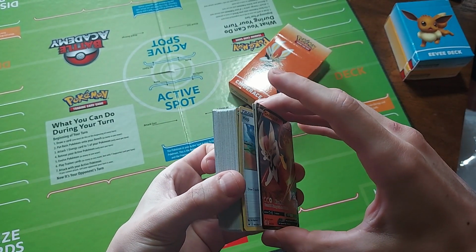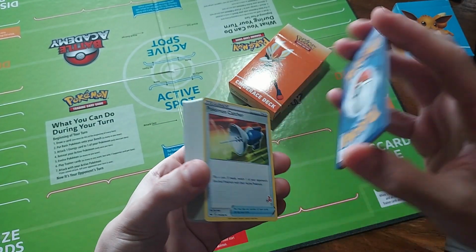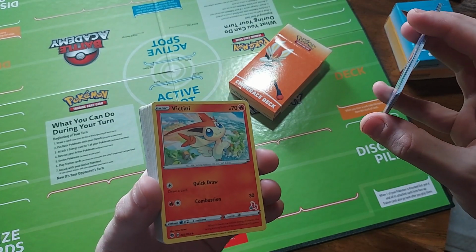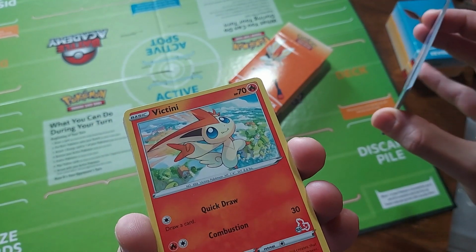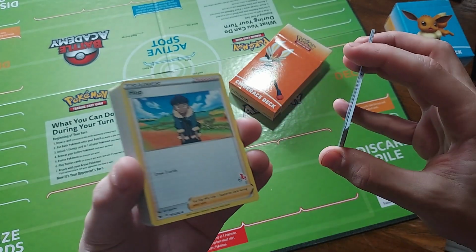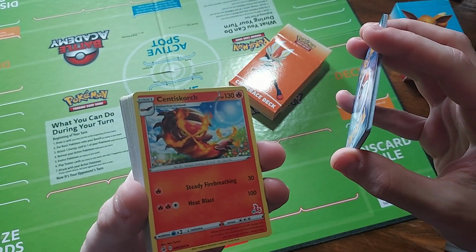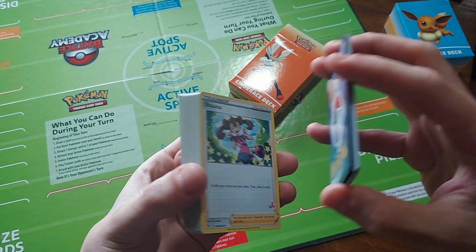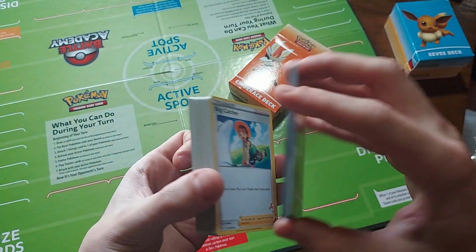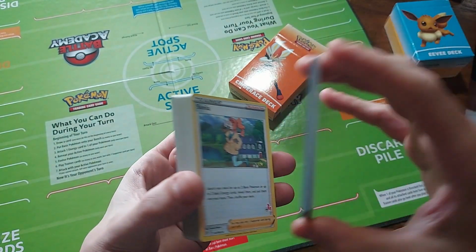Switch, Hop, Sizzlipede, Great Ball, Pokemon Catcher, Victini. It's an uncommon from Celebrations, or one of those special ones. Maybe not Celebrations, whatever one would have been around that time. Hop, Scorch, Firebug, Shauna, Pokemon Catcher again, Great Ball again, Bug Catcher, Larvesta, another Firebug, Sonia.